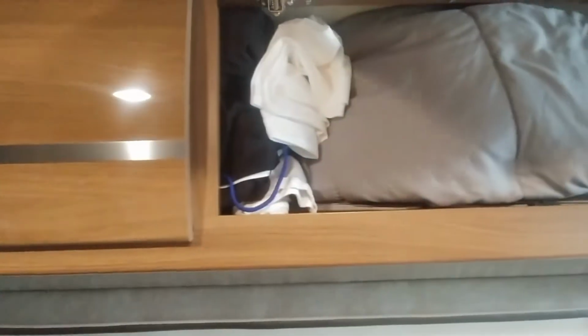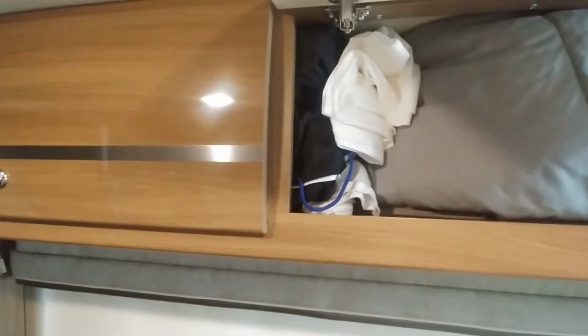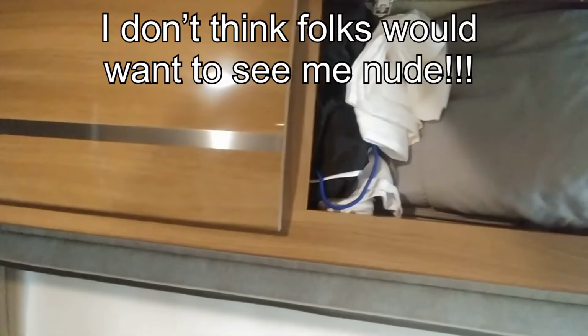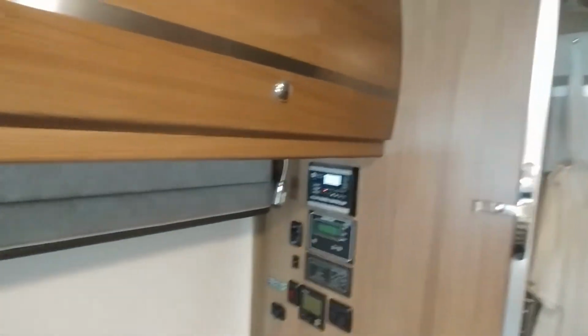And in this one, I have an extra blanket, and I have swim shorts because I'm going to go to Illiard Springs. And if I go to Illiard Springs, well, I got to wear something. So I'll wear swim shorts. And that's how I'm pretty much prepared to go.